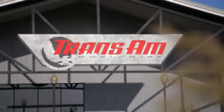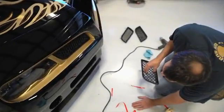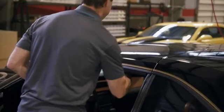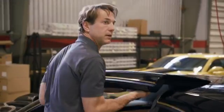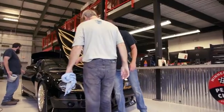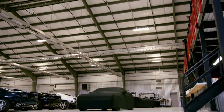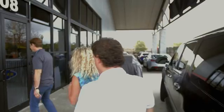Grab a T-top and put it in the bag. It's been a long week at Worldwide, racing to finish the Waschucks Bandit in time for their arrival. He's been waiting with a lot of anticipation, a lot of built-up excitement. He had some very specific things that he wanted added to his car, and hopefully he's going to be happy with the outcome. All right, let's go in and take a look.